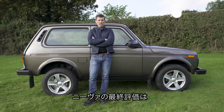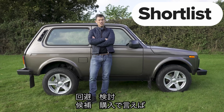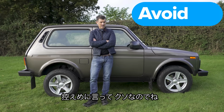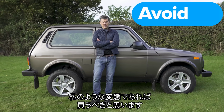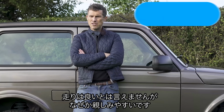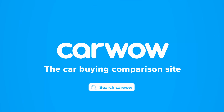So then, what's my final verdict on the Lada Niva? Should you avoid it? Should you consider it? Should you shortlist it? Or should you just go right ahead and buy it? Well, I think most people should avoid the Lada Niva because it's a little bit shit. However, if like me you like shit cars, then you should go right ahead and buy it. It's a bit like a Suzuki Jimny. Not great to drive at all, but somehow lovable.